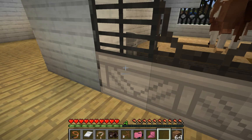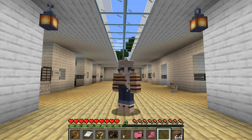It is now time for the horses' dinner. I'm going to quickly go make it and then give it to them, and then I think I'm going to go home.